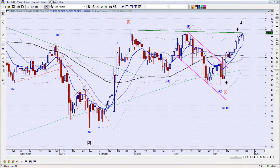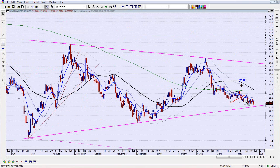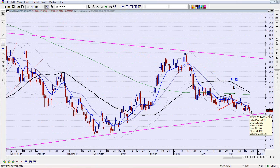Okay, now Silver Wheaton, we're in still. We've been in it for a while. It is going our direction, but this sure is taking its time. Part of the reason is that when I look at the average true range, it is 0.46. So 46 cents a day is the average true range over the last 10 days. That is not a whole lot of movement, and it's because this stock is down here in the 20s.